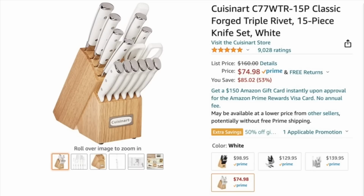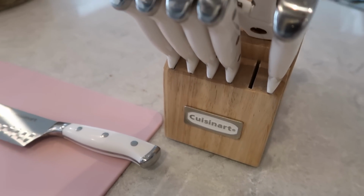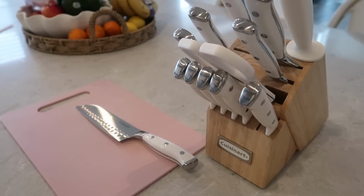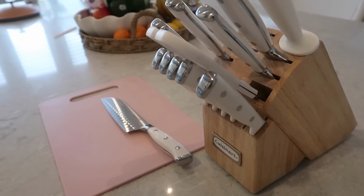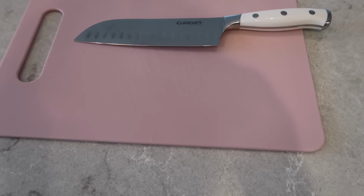So next up are my knives. I love these. They're very on sale right now. I just realized they're only $74.98, but they work really well. Everything held up well except for one knife. I do put my knives in the dishwasher, so I feel like that definitely had a lot to do with it.